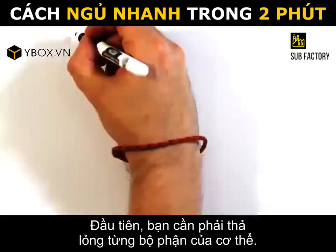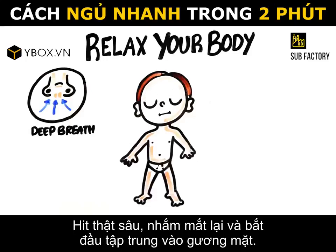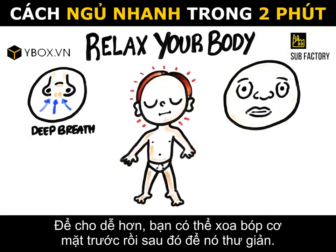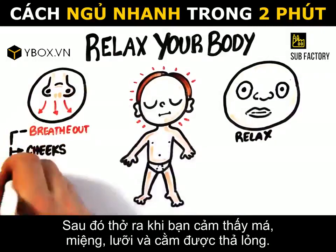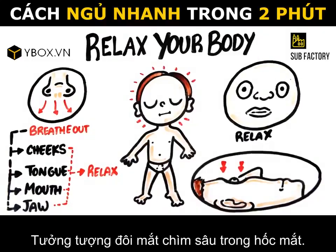It goes like this. First, you need to systematically relax each part of your body. Take a deep breath. Close your eyes and begin to focus on your face. Picture every muscle slowly relaxing. If you need help, squish and squint your face first and then let it relax. Breathe out as you feel your cheeks, tongue, mouth, and jaw relax, even imagining your eyes sinking into their sockets.